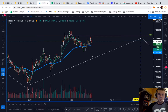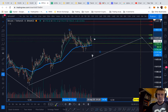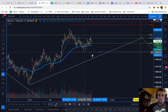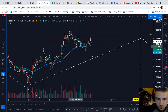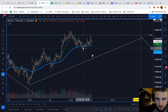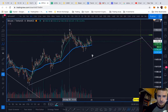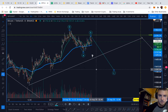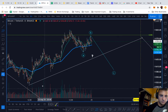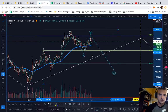So if I add a Fibonacci retracement here, just out of curiosity, it hit the 61.8, and that could be a 1, 2, 3 on the way down. If you count the 1, 2, 3, 4, and then 5. So yes, I believe that this is going to be at least an A, B, sorry for the large ABCs. That's going to retrace to at least a 61.8 and then form a larger ABC.